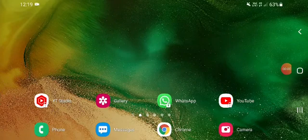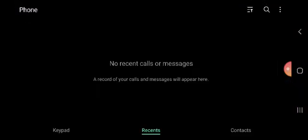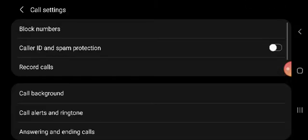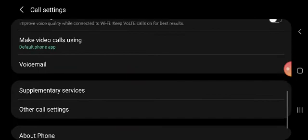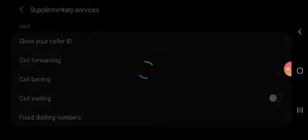Guys, so many times if we want to set any call forwarding options in Samsung, you will face an issue where it keeps updating for a long time. This may be caused because your phone is not in a network. First thing, if your phone is not in a network, you need to move to a place with good network connectivity. Otherwise you need to wait for a few minutes and then this will open.